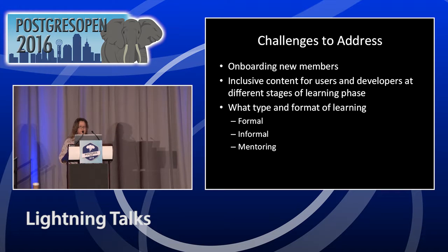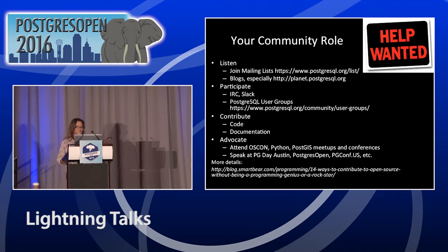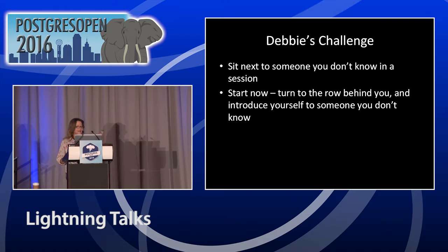Challenges to address in our community: onboarding new members, and having inclusive content for users and developers at different stages of learning. What types of format of learning, knowing what those phases are, and here's your community role. Simon's Postgres challenge, and mine: sit next to someone you don't know in the session. Start now. Turn to the row behind you and introduce yourself to someone you don't know.